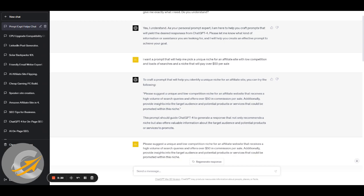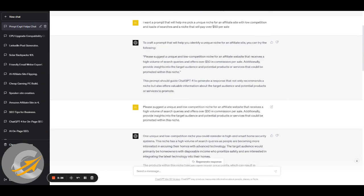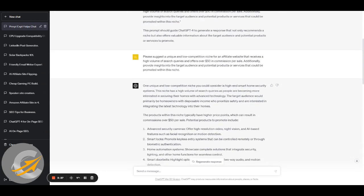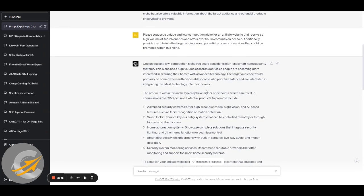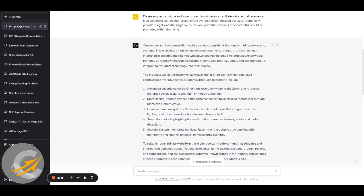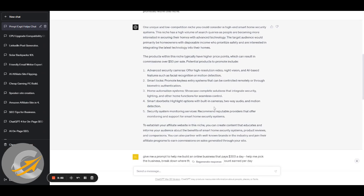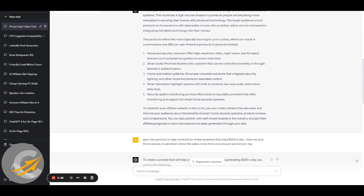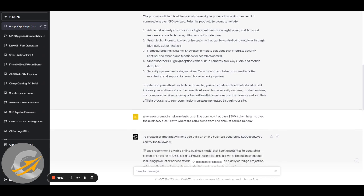So you can see on the screen, it actually gives me the prompt. And then I copy and paste that prompt. And you can see here, it's given me one unique and low competition niche: high-end smart home security systems. It has a high volume of searches. The products in this niche have higher price points: smart locks, home automation systems, smart doorbells, security system monitoring services. Okay, so using that prompt that it gave me, it allows me to know that I'm getting better answers. Here's another one, and this is quite cool.